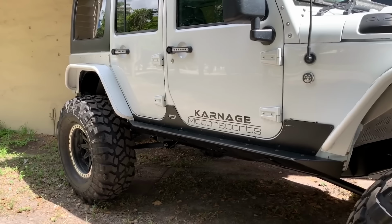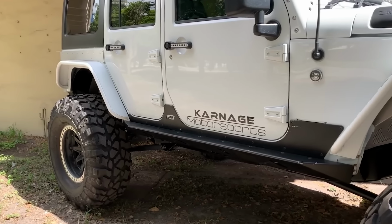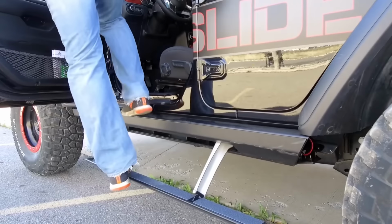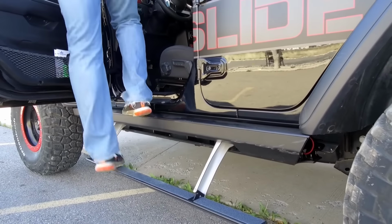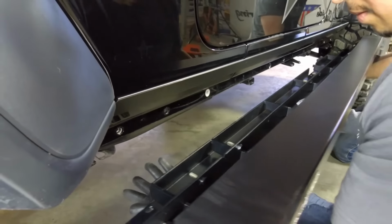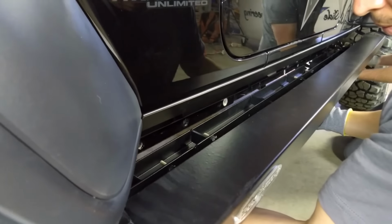They do 2 jobs at once. First, they protect your rocker panels from rocks, stumps, and anything that could dent or tear into the body. If you've ever seen a Wrangler with smashed-in panels along the bottom, that's what happens without sliders. Fixing that at a body shop runs into the thousands.